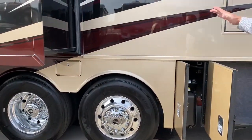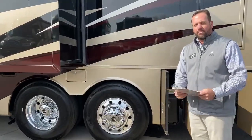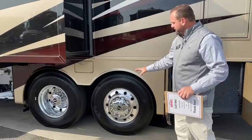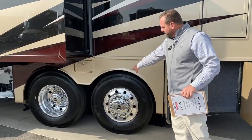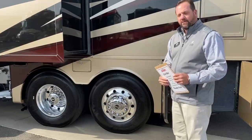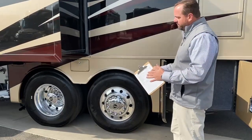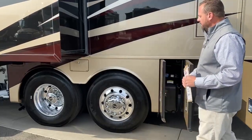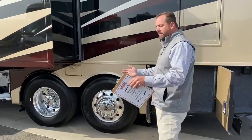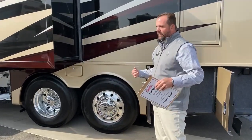This Ventana was built on the Freightliner chassis. It's got a 400 horsepower Cummins diesel engine. The Freightliner tag axle here will steer up to 12 degrees when you're going at speeds of 20 miles an hour or less. And when you go into reverse, it will automatically line itself straight and dump the air on that tag. There's a switch inside, so you don't get any of that tire scrub.